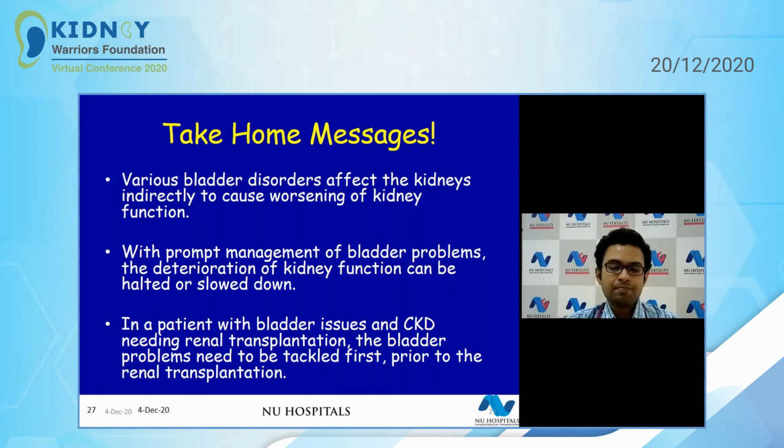So the take home messages in my talk are that various bladder disorders affect the kidney indirectly to cause worsening of kidney function. With prompt management of bladder problems, the deterioration of kidney function can be halted or slowed down. And in a patient with bladder issues and chronic kidney disease requiring renal transplantation, the bladder problems need to be tackled first prior to going for the renal transplantation. Or else, when the graft is placed, the bladder problems persist, they can affect the graft as well.